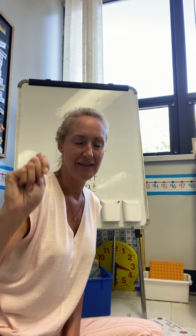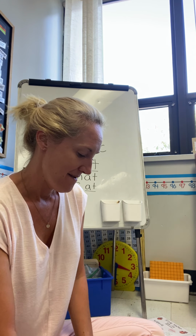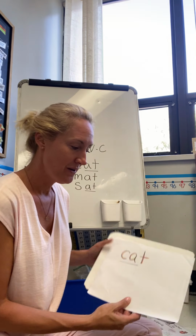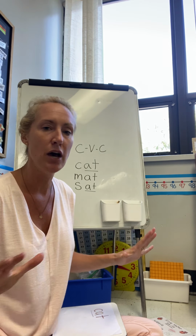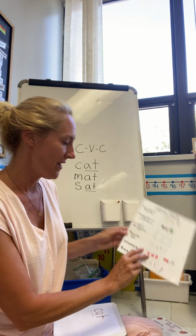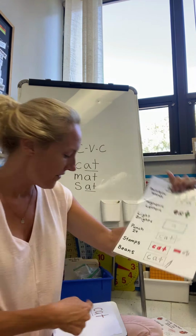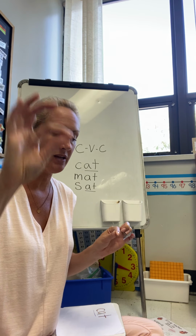Okay? Lots of different ways to do this. So that's rainbow words. Now, another thing they love, I'm telling you, my kids love to do punch it. So another one they can do right here is punch it. All they need now is a toothpick. Cheap, easy, great for fine motor skills. Make sure they're using their pincher fingers, okay?